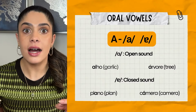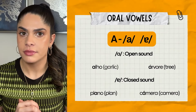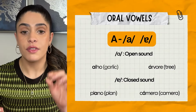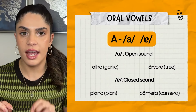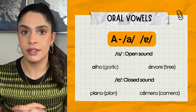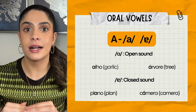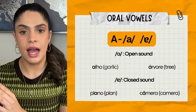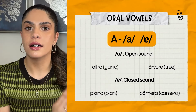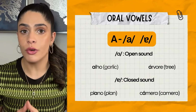Câmera, câmera. Do you remember what is that above the letter A? We've talked a little bit about that in other videos. Then this accent is used in that case to mark this closed sound. Is closing the vowel, okay? Then, let's repeat again. Câmera, câmera. The first sound is A, A. And the second one is A, A. Plano, plano. Okay? Don't forget to repeat after me.